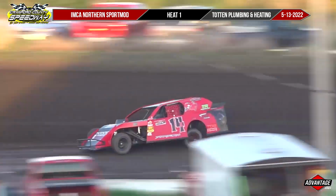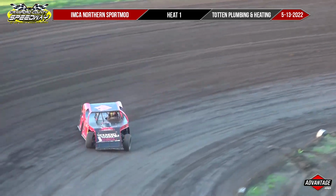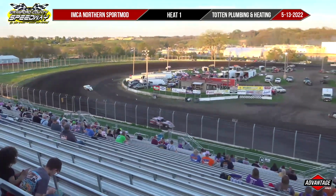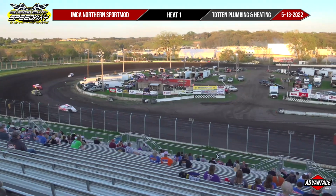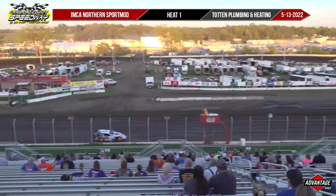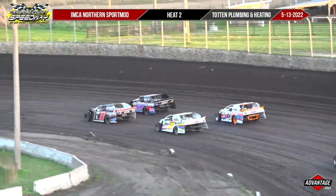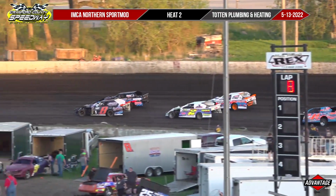As they come through 3 and 4, ladies and gentlemen, the Boogeyman puts on a nightmare clinic. Brian Sullivan will take the heat race win. Hayden Hillgardner in second. Third is going to go to the 13 of Thomas Van Dyke. Ari Schouten in fourth. Rounding out the top 5 is going to be Tommy Tanner, followed by Dylan Peterson and Aiden Webb. Wow. I don't think he could hear us over the roar of the engines.